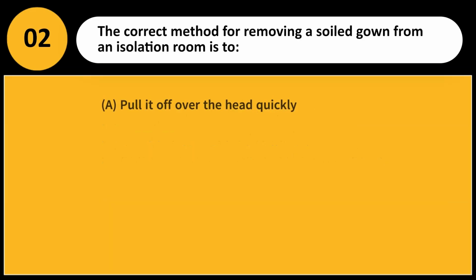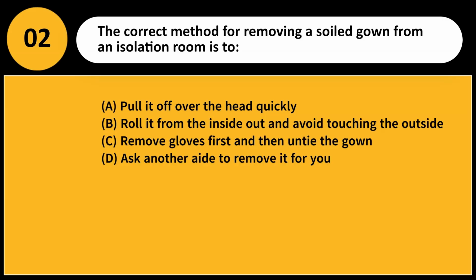The correct method for removing a soiled gown from an isolation room is to: A. Pull it off over the head quickly. B. Roll it from the inside out and avoid touching the outside. C. Remove gloves first and then untie the gown. D. Ask another aide to remove it for you.